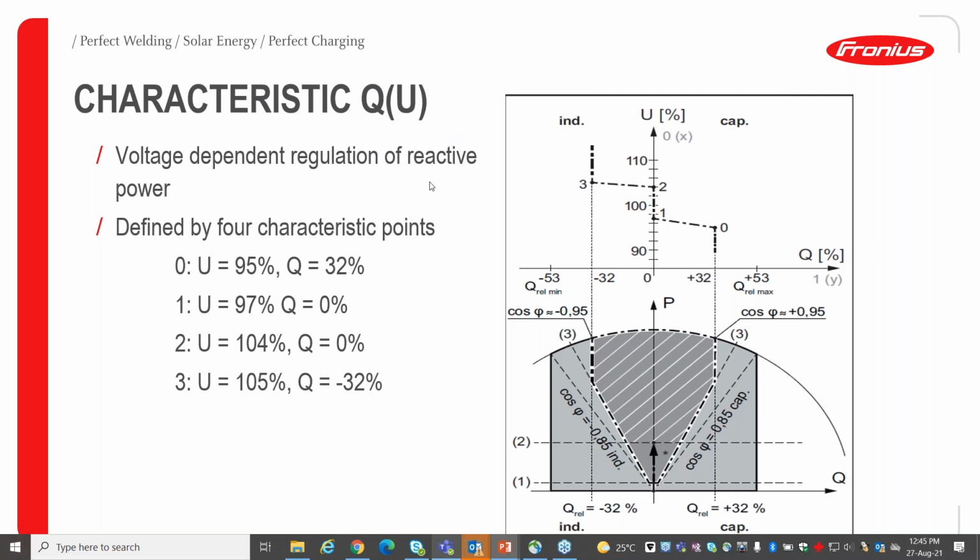In terms of the voltage, we can also have a voltage-dependent control of the reactive power segment of the grid. And this can be defined by several factors, as we can see here. So on one scale, we have the grid voltage, which can be anywhere from 0 to 110% of what can be the incoming voltage from the grid. And then the defined set points could be something like this, as an example, that you can say if the voltage is about 95% of what should be coming in, then you want your reactive power to be plus 32%.